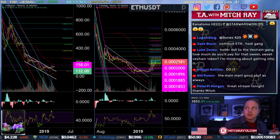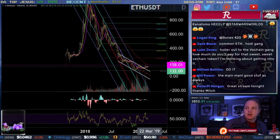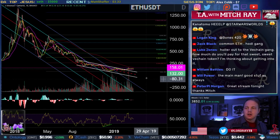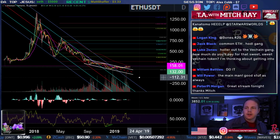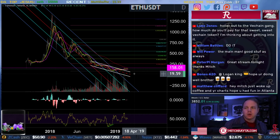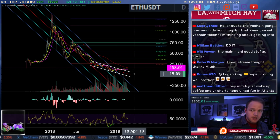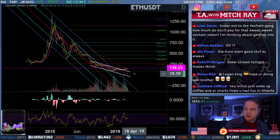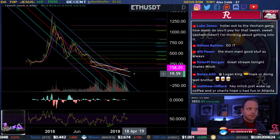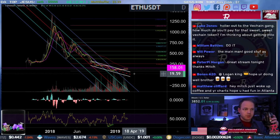VeChain's done things. It's doing things. But you got to be a little intrigued by Ethereum's price action as of late, okay? The lower lows have turned into more lower lows, but those lower lows, the angle of descent is not near as bad, and then you start showing divergence. And that's the recipe for kingdom reversals, all right? And major retraces from major discernible daily swing highs.